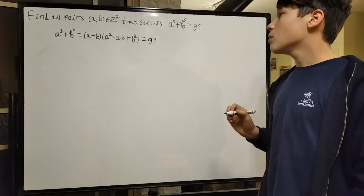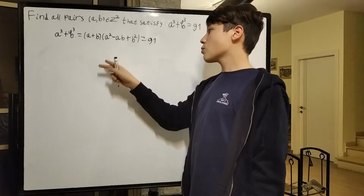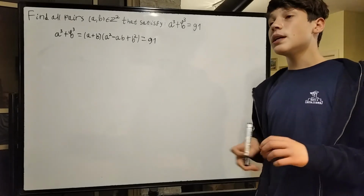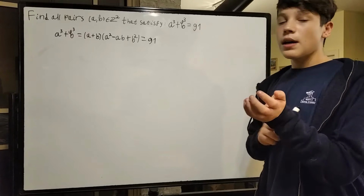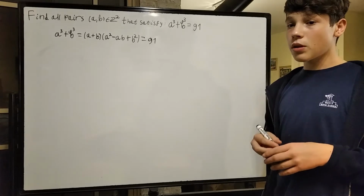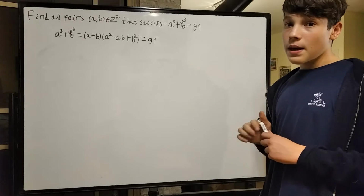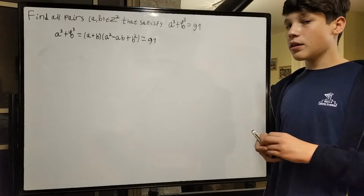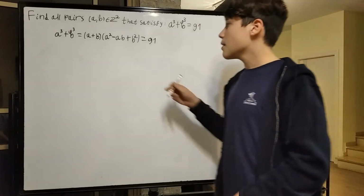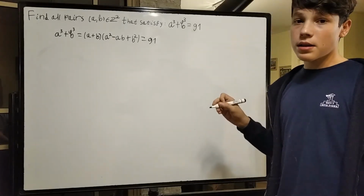Now here, because A and B are whole numbers, we know A plus B and A squared minus AB plus B squared are whole numbers, because all we're doing is summing and multiplying them. It doesn't change it. So both of them are whole numbers. And another key thing to note here, that will also help when we factor 91, is to see that A squared minus AB plus B squared is always positive.